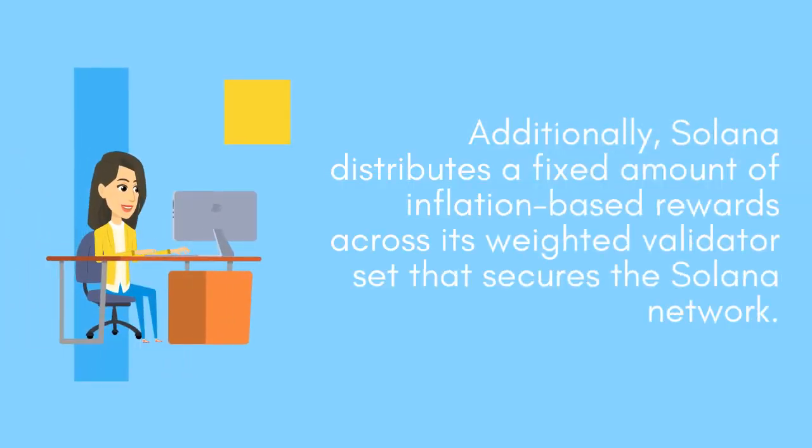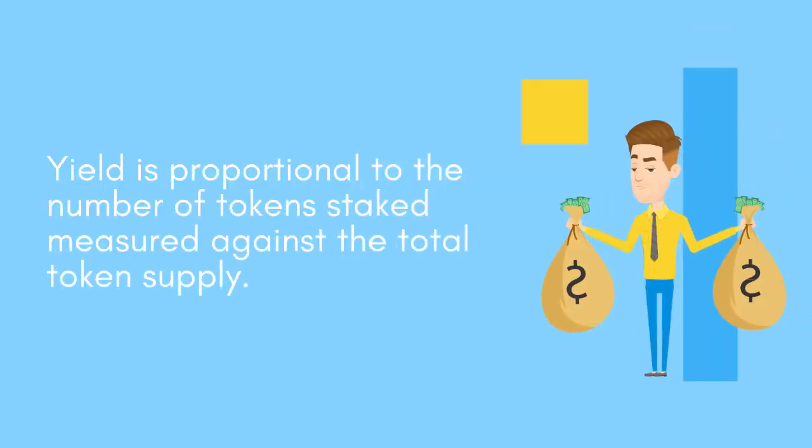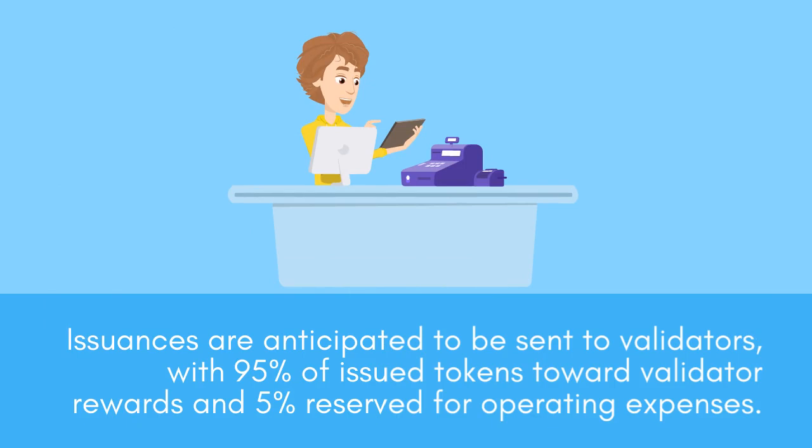Additionally, Solana distributes a fixed amount of inflation-based rewards across its weighted validator set that secures the Solana network. Each staking reward is weighted by the number of tokens that are staked. Yield is proportional to the number of tokens staked measured against the total token supply. Solana launched with an inflation rate of around 8%, which is expected to decline by 15% each year, a downward trend that will decrease until the rate reaches 1.5% annually, where it will remain. Issuances are anticipated to be sent to validators, with 95% of issued tokens toward validator rewards and 5% reserved for operating expenses.